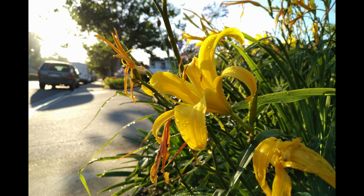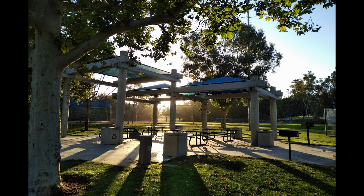The video quality is okay, and the lack of image stabilization when you're shooting in 4K or at 1080p at 60 frames per second is very apparent. One of my favorite features about the BlackBerry KEYone is that if you're trying to get a more cinematic look, you have the option to shoot at 24 frames per second, which is really cool.